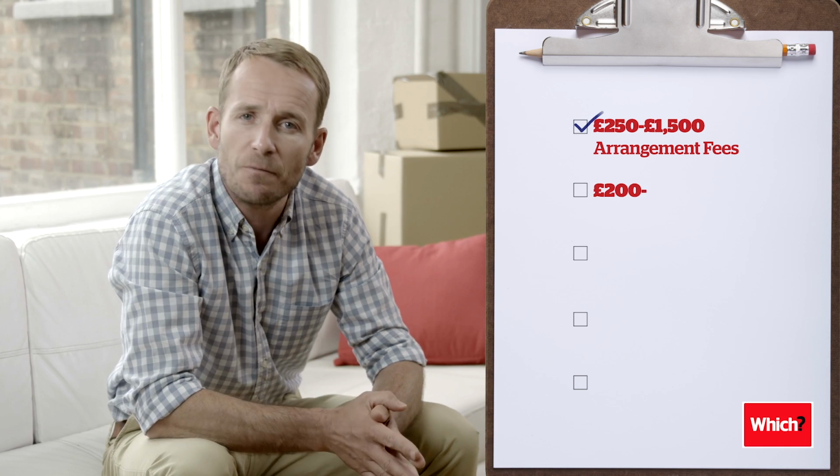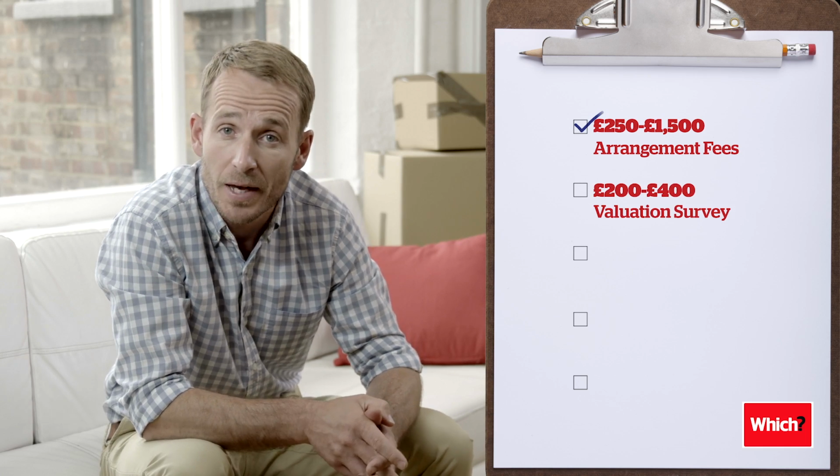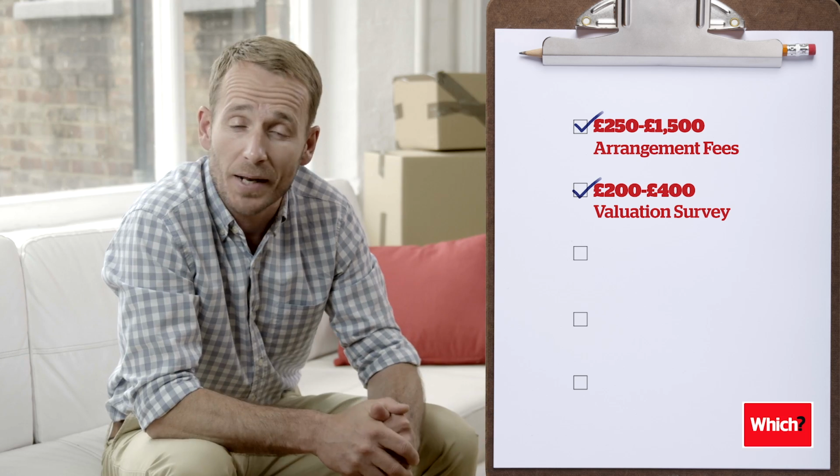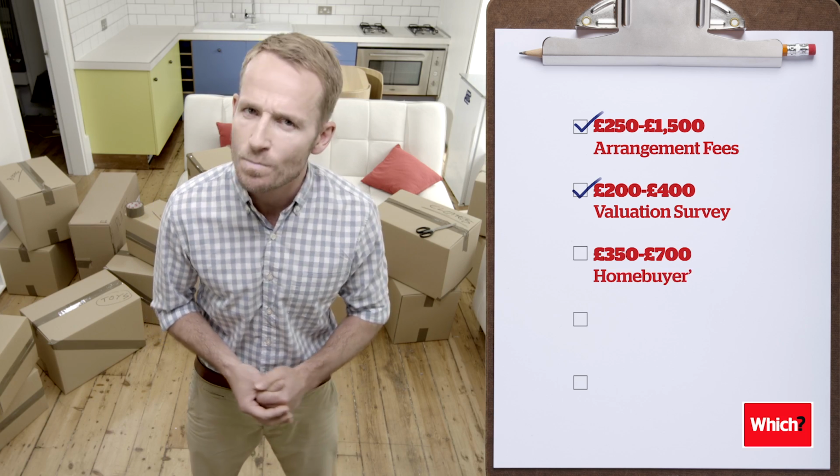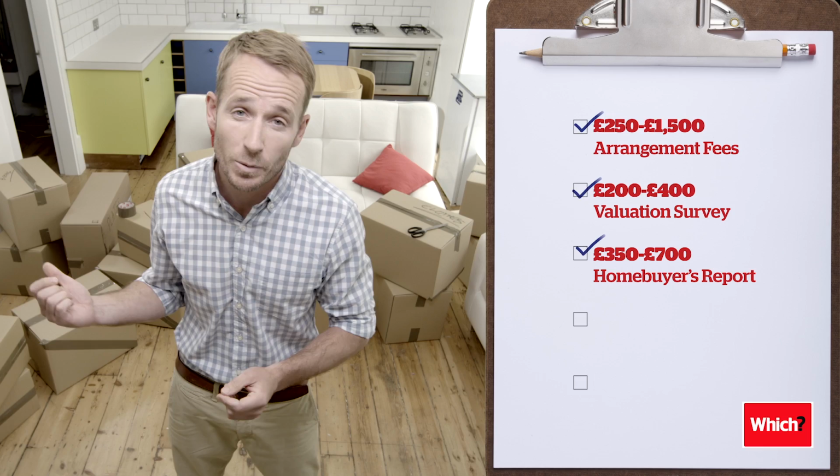Depending on your lender, you'll generally spend between £250 and £1,500 on arrangement fees for your mortgage, between £200 and £400 on a valuation survey, which lenders require to protect themselves and ensure the property is worth what you're planning to pay for it. Between £350 and £700 on a home buyer's report, a survey that checks the general condition of the property you're going to buy and usually includes an independent valuation.